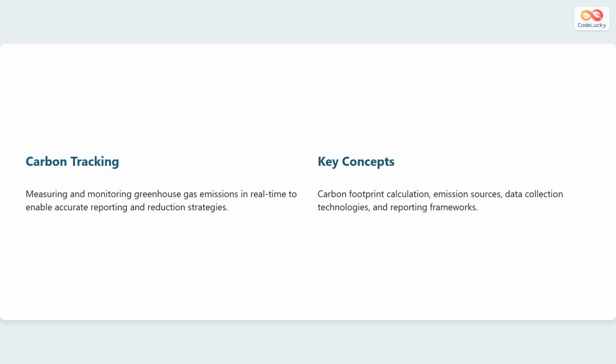Carbon tracking involves measuring and monitoring greenhouse gas emissions in real time. Accurate tracking enables organizations to report their carbon footprint reliably and helps develop strategies to reduce emissions. It includes identifying emission sources and using technologies to gather data efficiently.